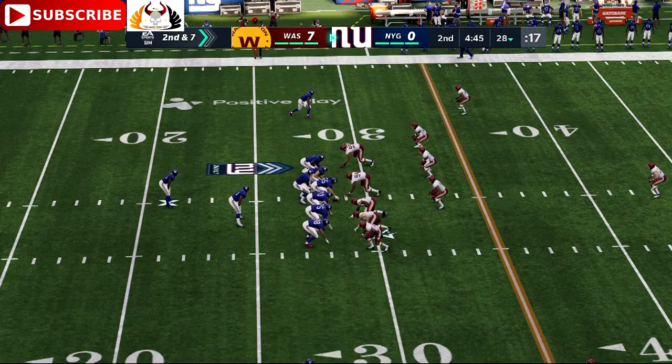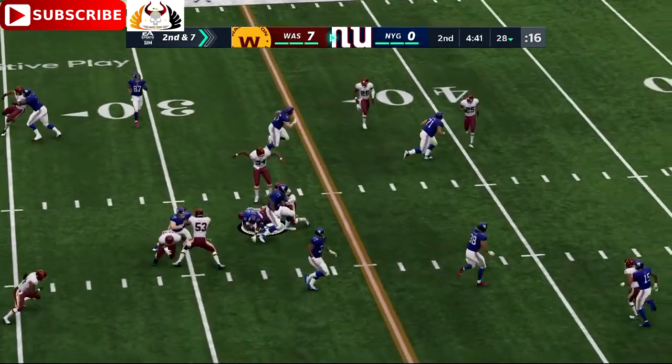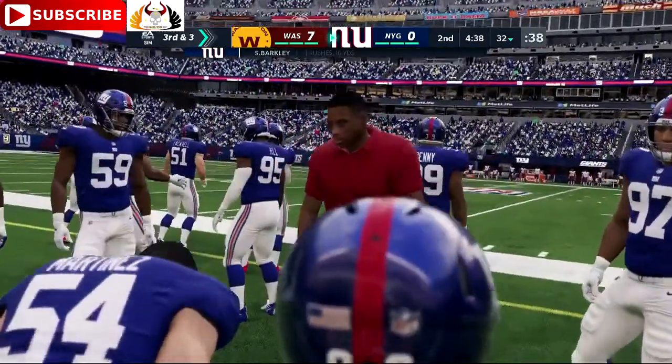Here's 2nd and 7 now from the 28. Now Saquon Barkley. And he'll get about 4 across the 30 to the 32. Saquon Barkley, the ball carrier.